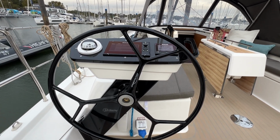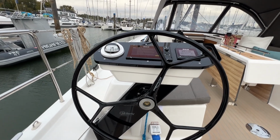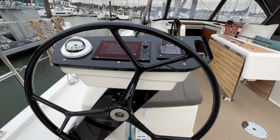Obviously if you want to explore the Dufour range any further, come down, meet us, we can show you over the boat in full detail, and then if it's something you want to explore further, we'll get out on the water and show you how they perform.